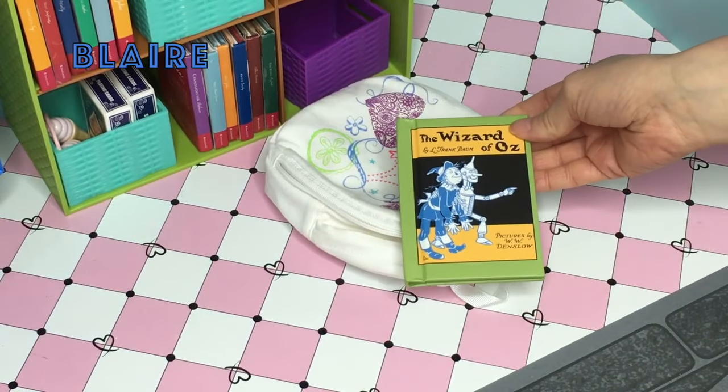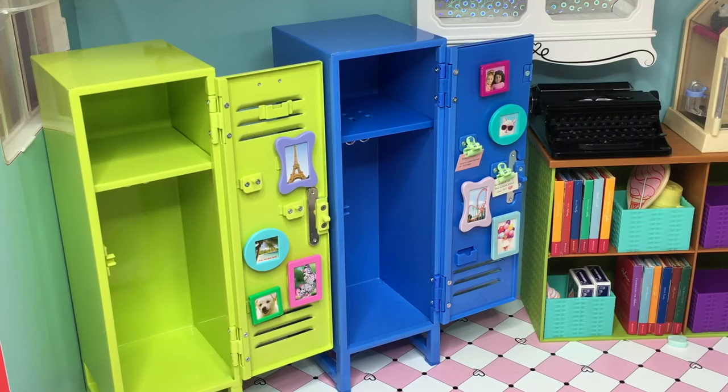Comment down below if you've read the book or if you've seen the movie. So as you can see, both Ginger and Blair's lockers are completely organized and are now empty.